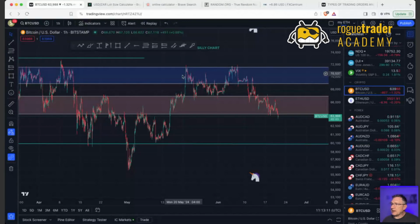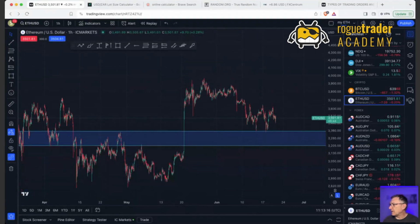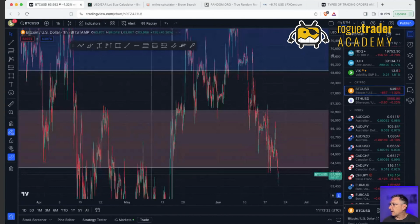This is Bitcoin. I haven't been trading Ethereum. We can take a look here. It's been holding up pretty good. It's not even touching the bottom of this current range here. But let's go back to Bitcoin for a quick second here.